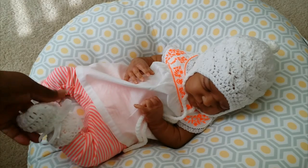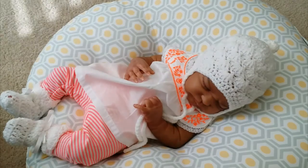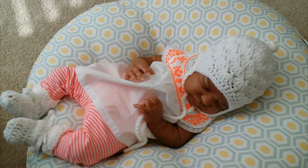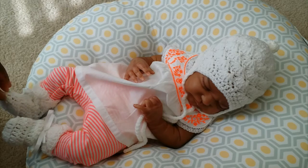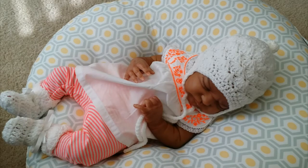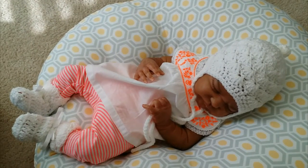And I got these off of eBay along with the helmet bonnet. I just love handmade items. It just looks so beautiful and it's so cute. And I think they actually advertise these as hand mitts, but I don't know. They seem to look better as booties. So I love it, and she looks super cute.